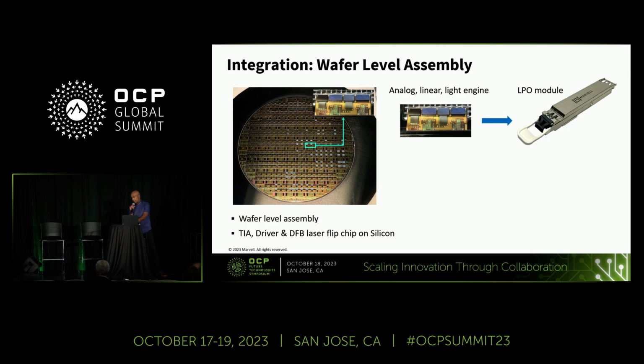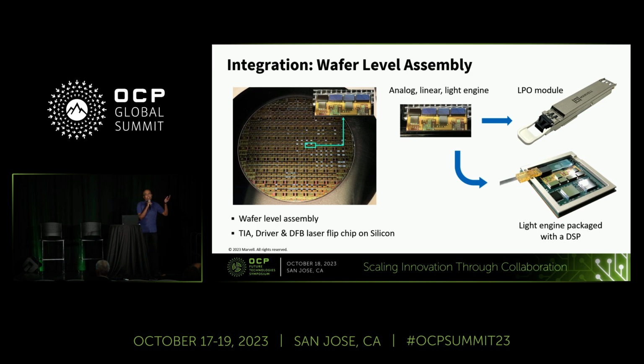Or you can take the same light engine and build something more exotic, right? You can put DSPs on there. You can put microcontrollers on there. You can put anything you want on a substrate, right? Once you have a light engine, the light engine can pretty much go anywhere you want it to. And that's exactly the point.